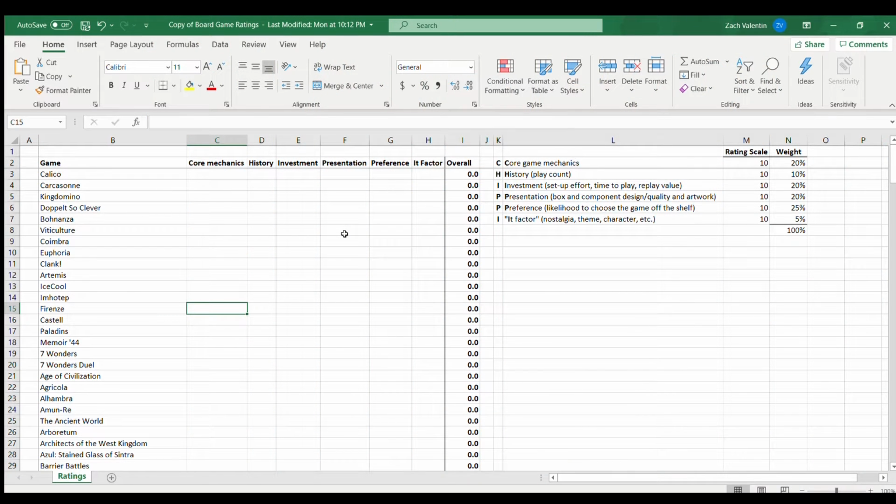I'm Zach, and for today's video, I'm going to quickly look at how we come up with our CHIPPI ratings for games. As you can see here, CHIPPI stands for Core Game Mechanics, History, Investment, Presentation, Preference, and It Factor. Each of these categories has a certain weight that goes into the final rating of the game. So the core game mechanics account for about 20% of the weight, history for 10%, investment for 20, presentation for 20, preference for 25, and it factor for 5%.